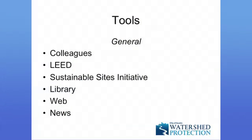Some tools, obvious things. If you're the humble designer, you ask questions of your mates. You know, LEED, sustainable sites. Even go to the library. That's how we figured out the whole 6th Street oil spill was at the University of Texas Library. Got to be a good web searcher and read the news, because I think the other aspect of doing projects is, do you understand the political atmosphere going on right now, or not?